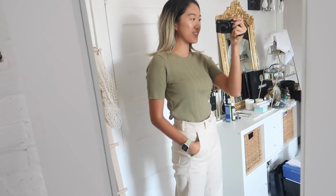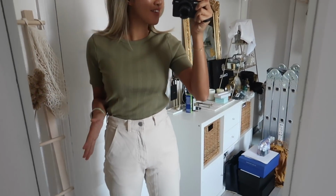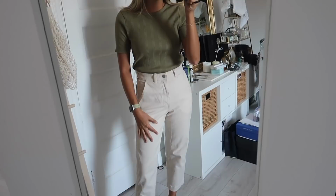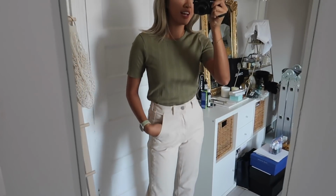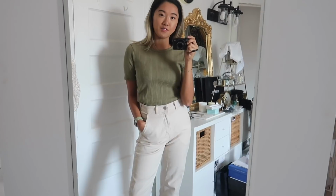Here is the green ribbed t-shirt on. And again, I love this color. It pairs so nicely with this cream pair of crop pants as well. I know I'm going to get the question. These cream cropped pants are my favorites. The straight leg crops, I believe, from Everlane. But I just love these earthy tones. I feel like even though this is such a basic outfit, it looks so good on.